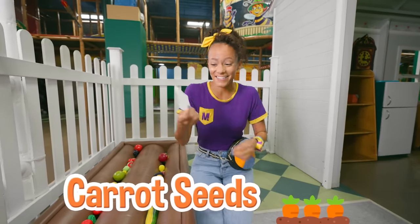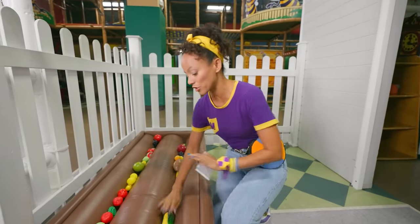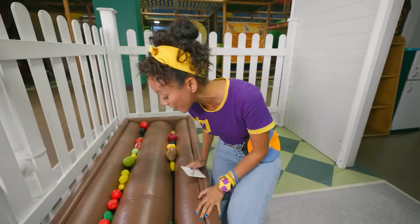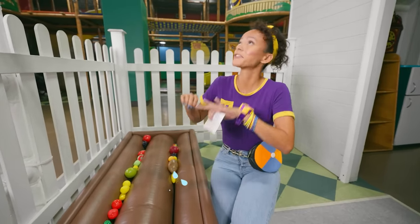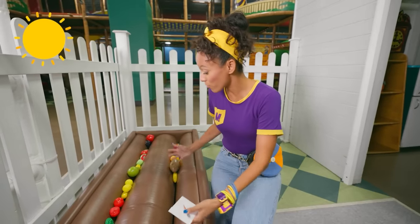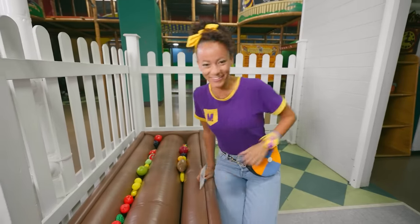Carrot seeds. Oh, this will go perfect in the garden. I can just, let's make some room, excuse me, food. Excuse me. And put some carrot seeds in there. And you need nutritious soil and some water and some beautiful sunshine. And then a fruit or vegetable will grow. Ooh, I can't wait to see these carrots grow.